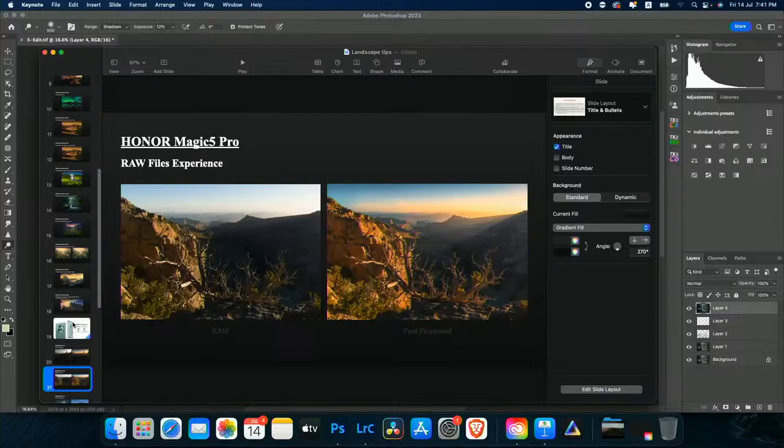So this is also another raw file. Look how much details I can pull out inside this darkness here. And by the way, this phone, I will pass it to you guys. You can check the camera of it. The features on the camera of this phone are unbelievable. I was overwhelmed by how many features are already in there.